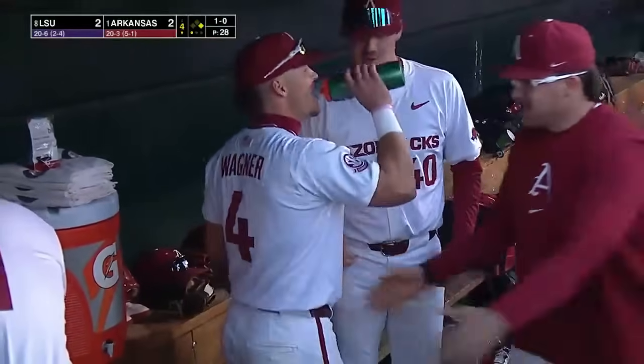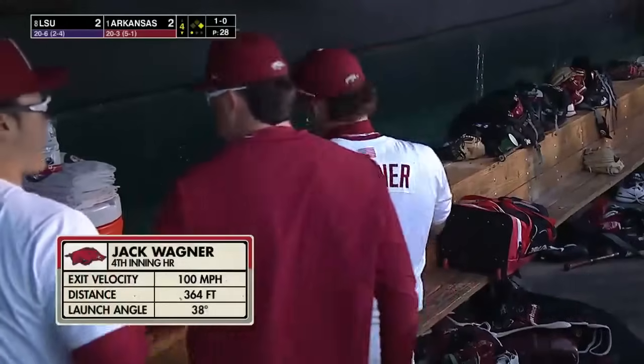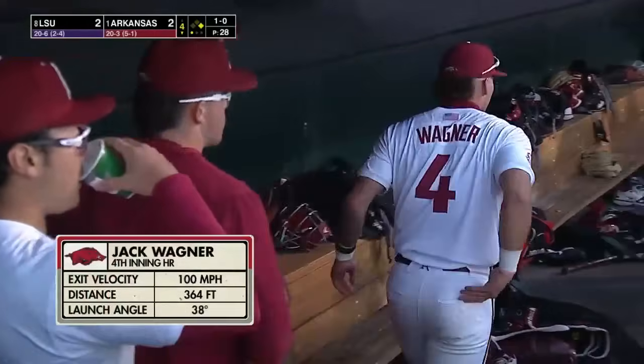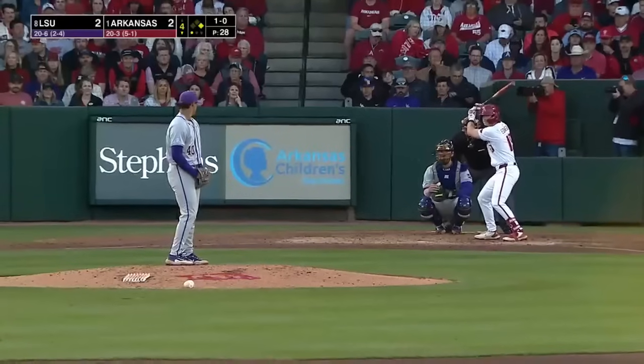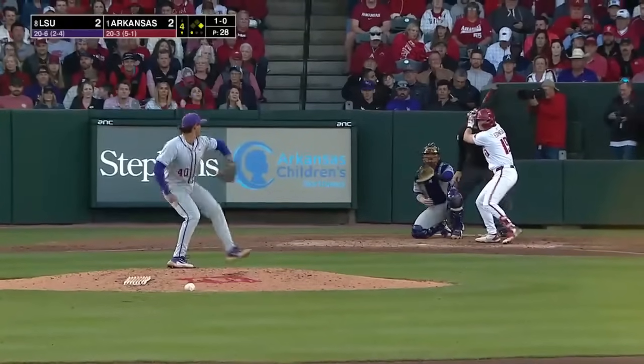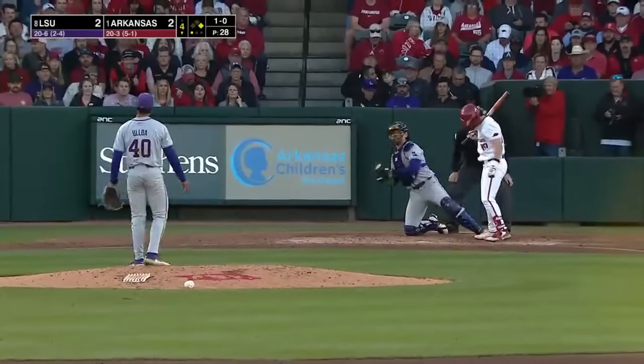Tom Hart School for the gifted. Jack Wagner's home run, 100 off the bat, went 364. And ended up somewhere in the heart of that hog pen, still in the sunshine.